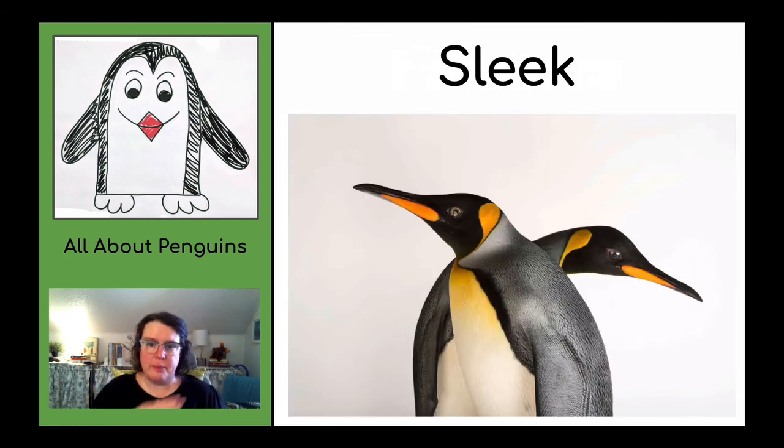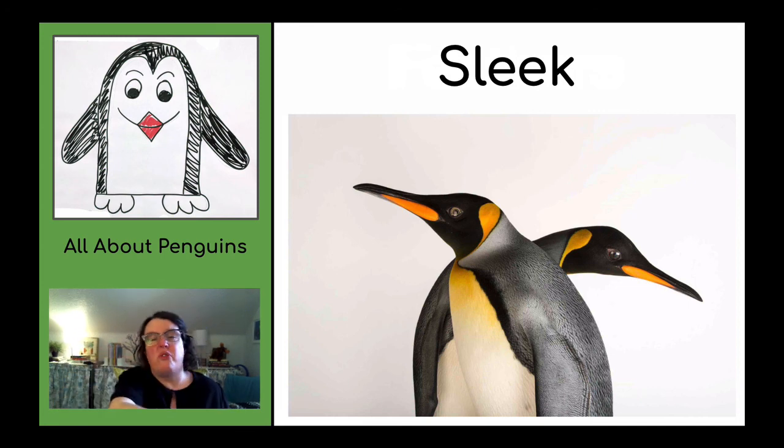Sleek. My turn. Sleek. Your turn. Sleek is another way of saying smooth. The penguin's body is very smooth. And again, that's going to help them go fast through the water.